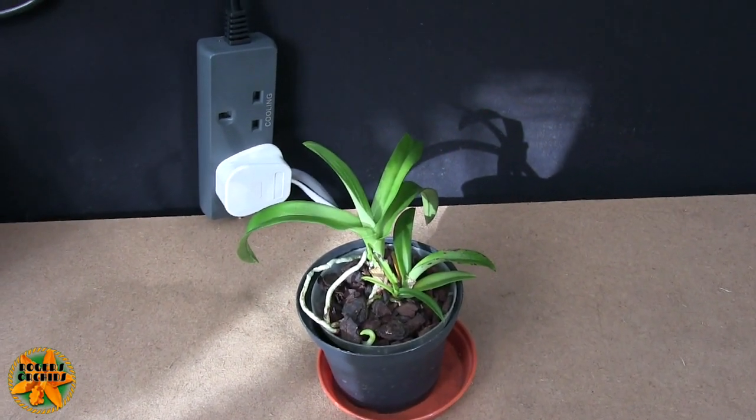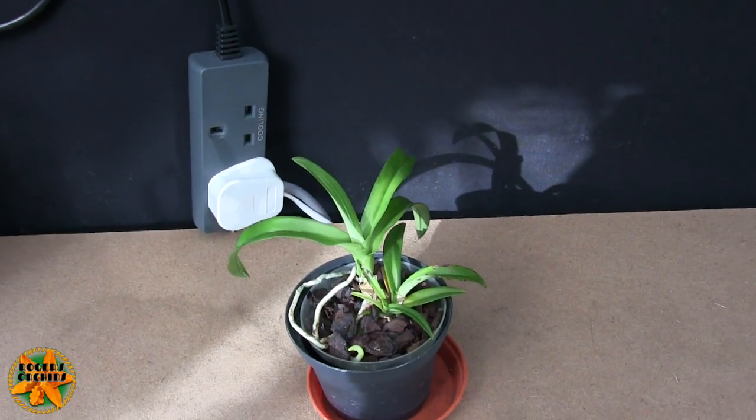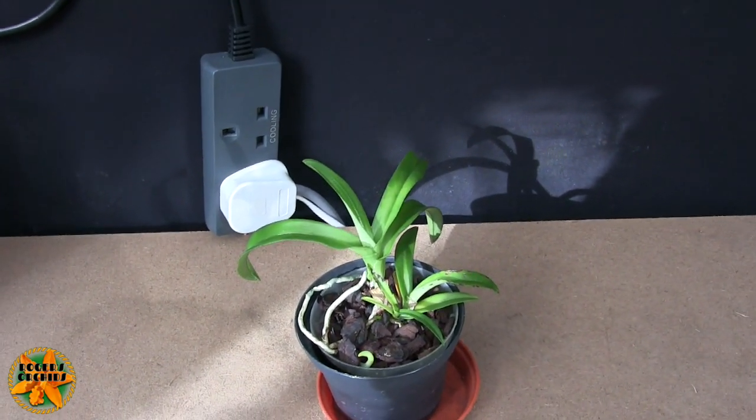Sarcochilus hybrid. And that's what it'll be called until such time as it produces a bloom and can be positively identified.